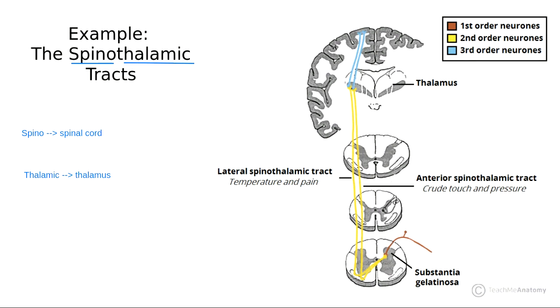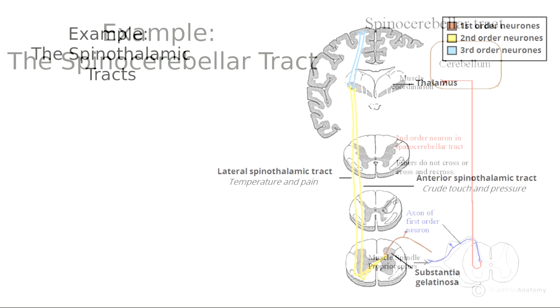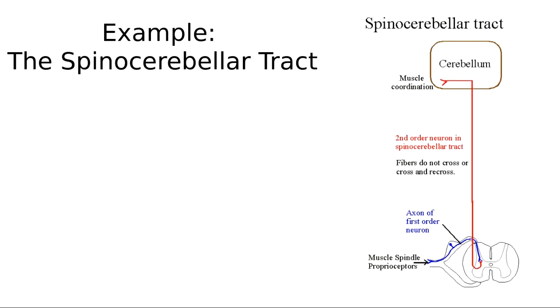Eileen asked about the second example we did that has spino in it. Spino means spinal cord. Cerebellar, right here. What does this word cerebellar mean? Again, I promise not a trick question. Yeah, I'm making you type a long word, aren't I? That's a long one to type. Cerebellar means that we're going to the cerebellum.